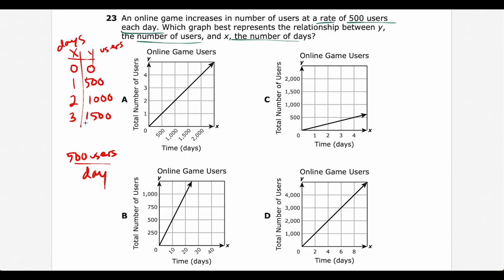So now let's look at the answer choices. Choice A, notice what they did. They made the mistake of switching the scale for the y-axis with the scale for the x-axis, because what this is saying is that in 500 days, so you see in 500 days, that's the label for the x, we're going to have one person playing this game. That does not make sense. So that's out. Here we have in 10 days, we're going to have 500 users. But notice this is counting by too much. We should be counting by ones here, because on day 1, we're having 500, not on day 10.